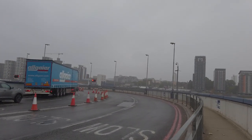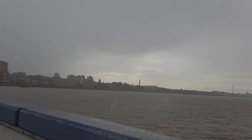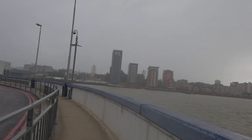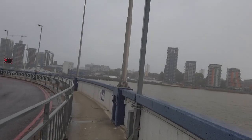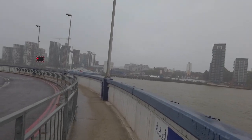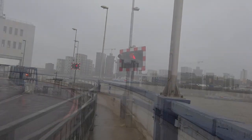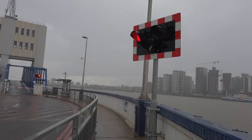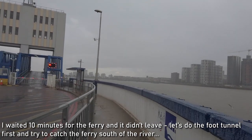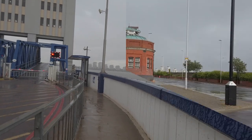This boat service is clearly designed for cars, not pedestrians. This is the River Thames just here, and we're crossing over to Woolwich, just south of the river. Oh, the weather's not very nice today, is it? Yeah, I believe I'm currently the only pedestrian on board this ferry. At least there's a bus stop here.